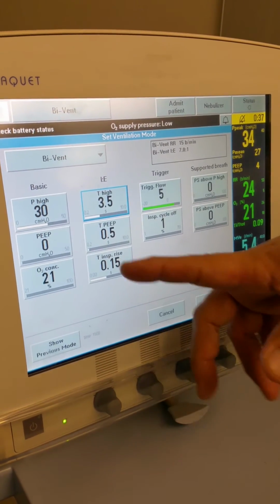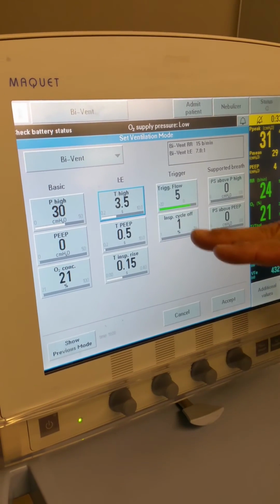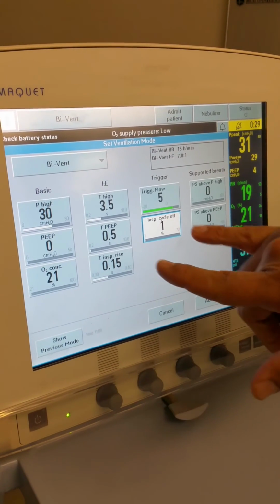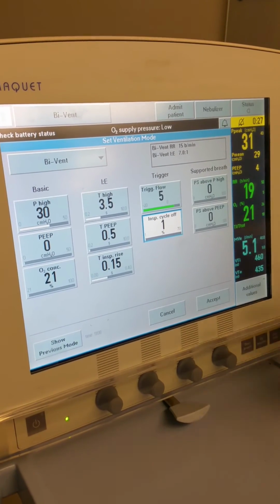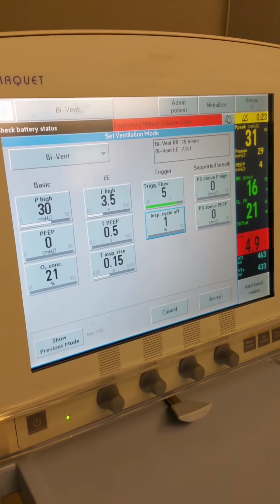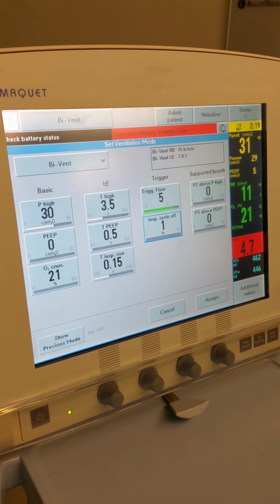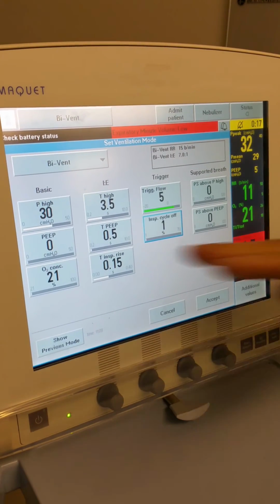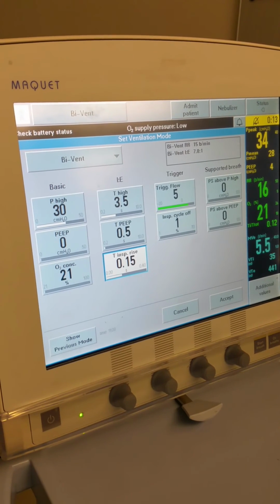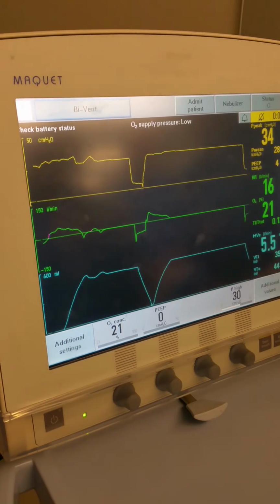The inspiratory rise time defaults to 0.15. We usually leave it; you can adjust these to the patient. In this mode, it really doesn't matter too much because they're barely taking spontaneous breaths. They have such a huge FRC that it's not going to make too much of a difference. Your rise time, you're just going to go up to pressure right away. If you hit 0, you're going to ramp it a little bit more with your rise if you increase it.